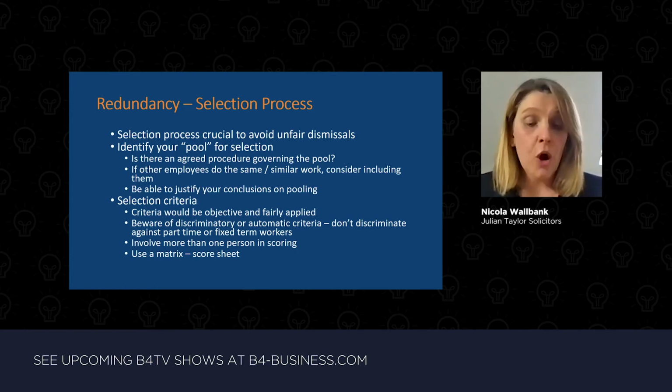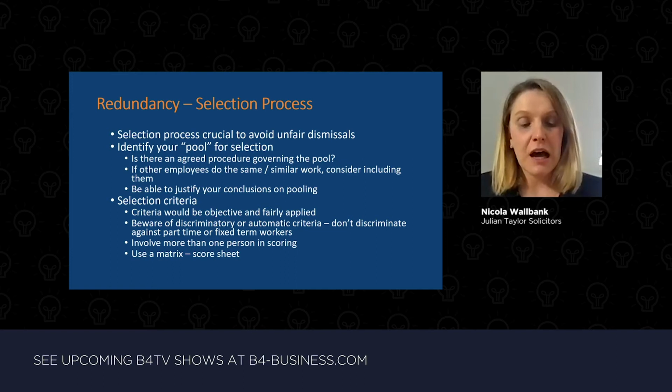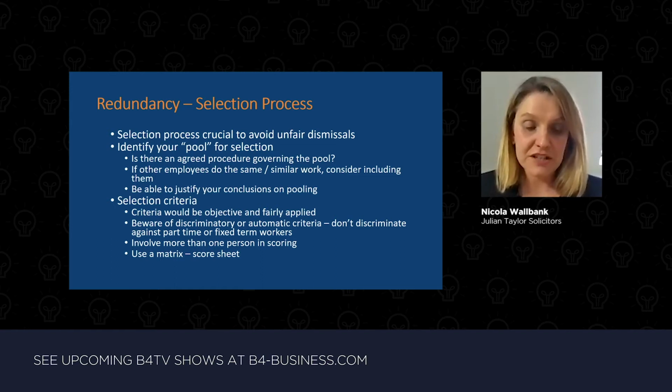Disciplinary records is another common one. Disciplinary records can be taken into account in the selection process. It's good practice only to take account of unexpired warnings. And then the last one I wanted to just mention is last in, first out. That was very much a traditionally used criterion to select the most recent employees as the ones who are to be selected for redundancy. But do be careful with that. It can be seen to discriminate against younger workers who've accrued less service and so could be arguably tainted by discrimination.